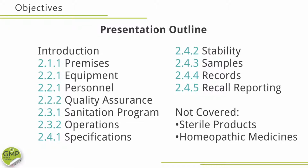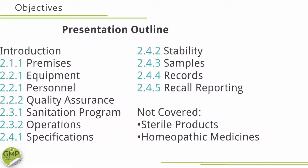We will, however, just briefly comment on these two and say that with respect to sterile products, you're required to comply with the proper drug GMPs, not simply the NHP GMPs. In the case of homeopathic medicine, there's a special annex to the NHP GMPs which you must comply with. However, everything we discuss in this presentation will apply to homeopathic medicines.